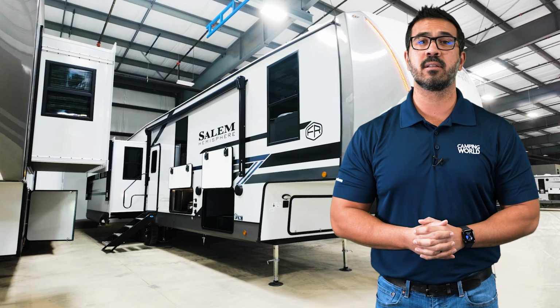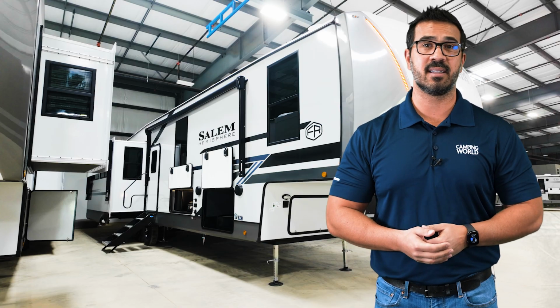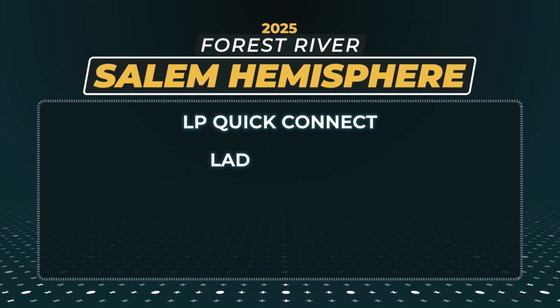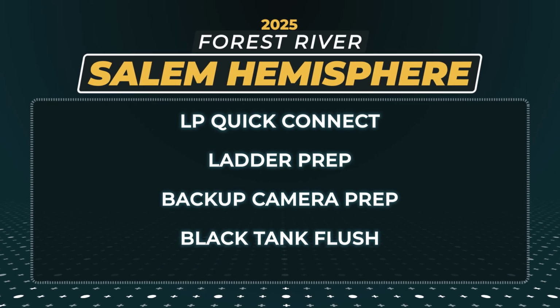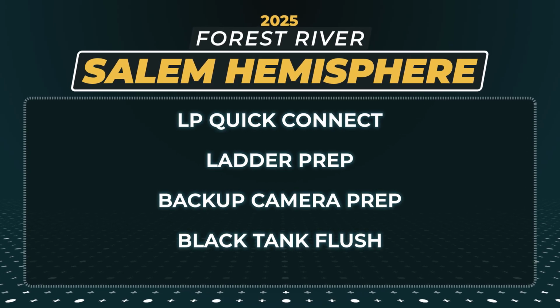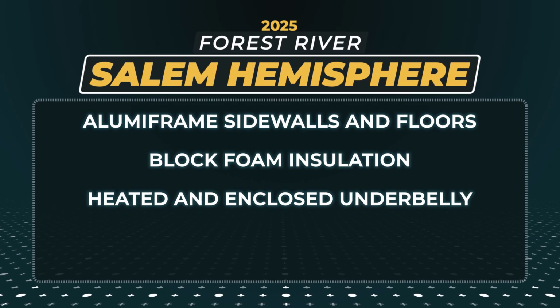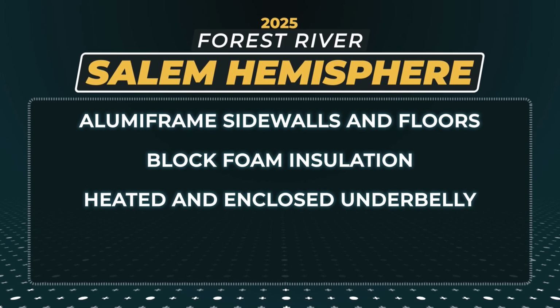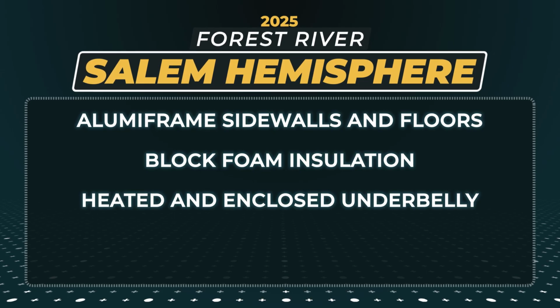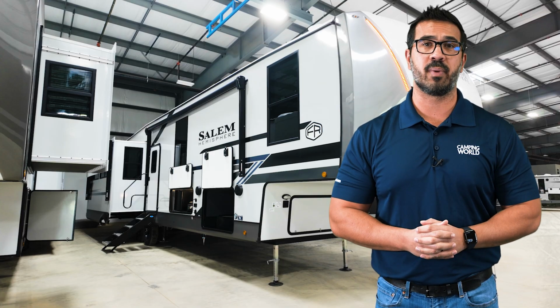All Salem Hemisphere models come with Maxxis radial tires, and that rubber is surrounding black accented aluminum rims. There's other cool features on the exterior too, including an LP Quick Connect, Lippert on-the-go ladder prep, backup camera prep, and a black tank flush. You'll also find laminated Aluma frame sidewalls and floor plus block foam insulation. Underneath is a heated and enclosed underbelly with 12-volt heating pads on all holding tanks, and it helps to keep the critters at bay too.